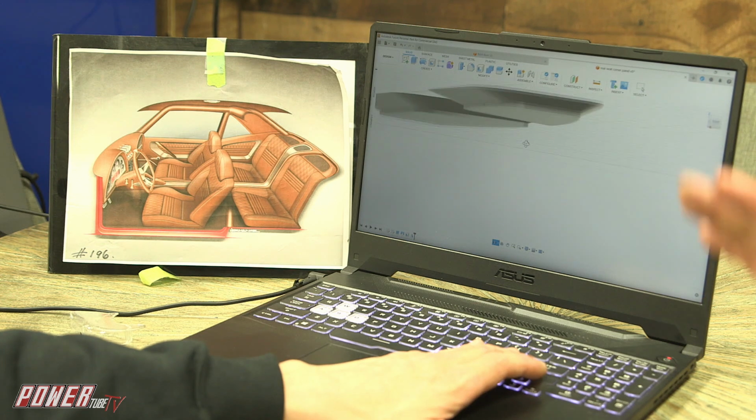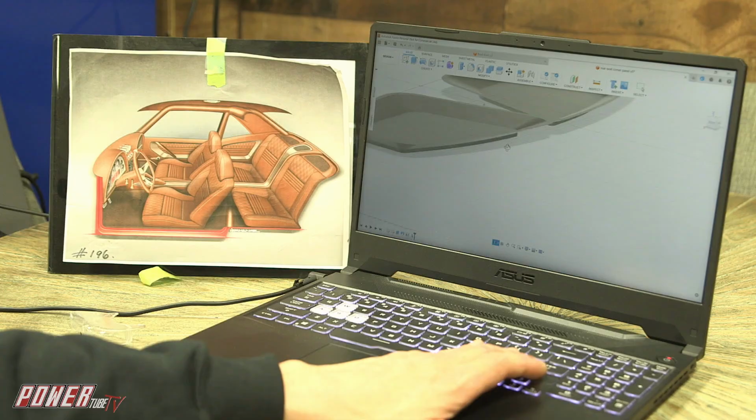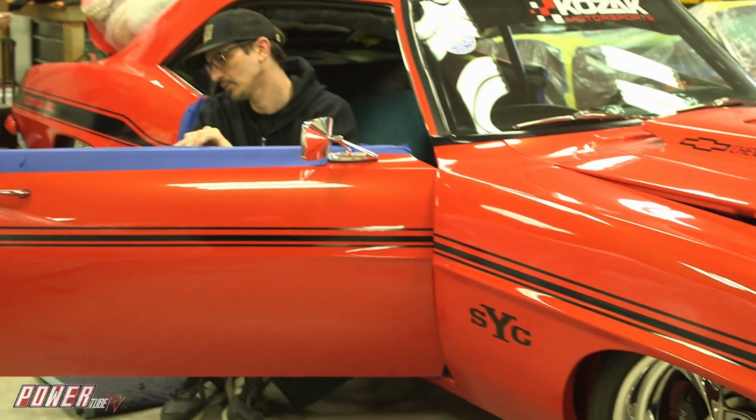So we turned them loose on the 1969 Camaro. What better way to start his creativity process? So this 1969 Camaro rolled into the shop and I was handed a piece of paper, a nice picture of the rendering that we would like it to look like, and I'm really excited.